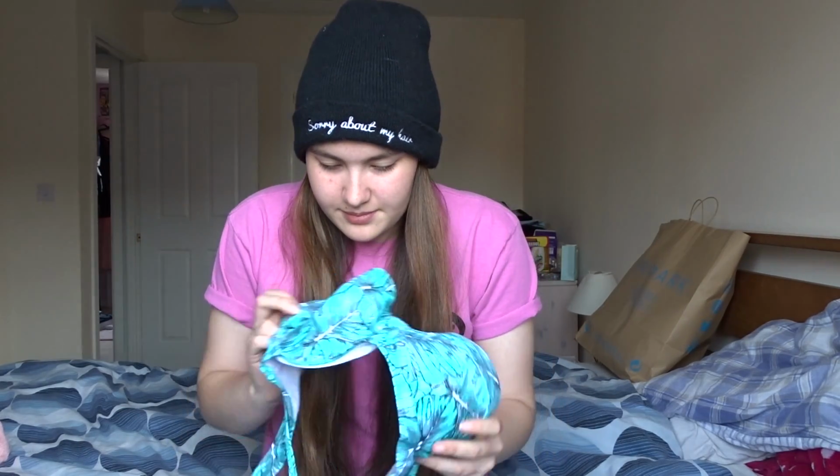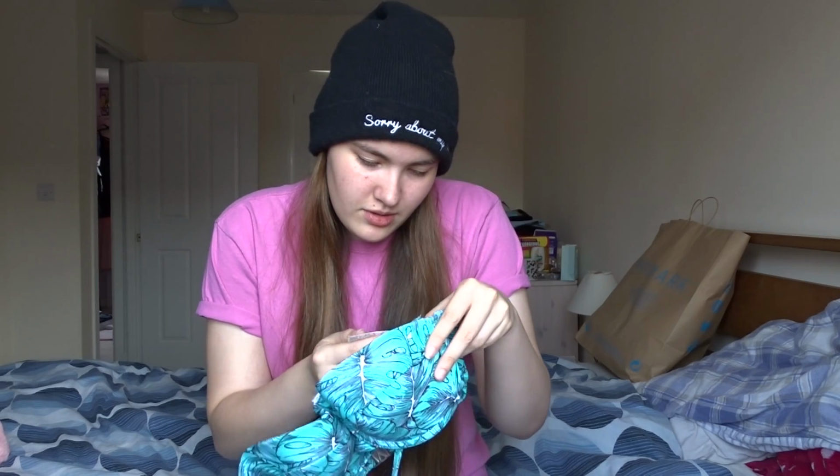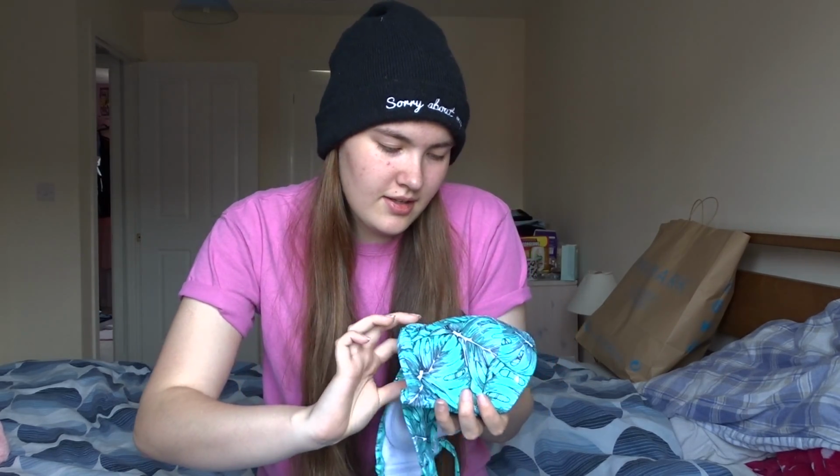The next one is I've got a bikini. I've already tied it. I tied it so bad when I tried it on. This is from Boohoo. I can't remember how much it was. I don't know. But it's like jungle vibes. And these are the bottoms.